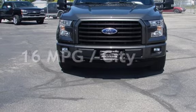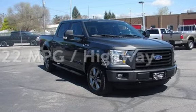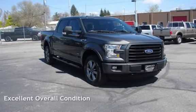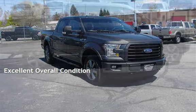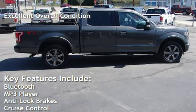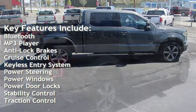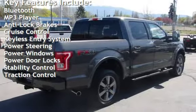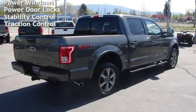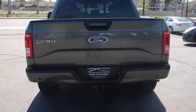Estimated fuel economy for this vehicle is 16 miles per gallon in the city, and 22 miles per gallon on the highway. This vehicle is in excellent overall condition. Key features include Bluetooth, MP3 player, anti-lock brakes, cruise control, keyless entry, power steering, power windows, power door locks, stability control, and traction control. Life is good at Ross Auto Sales.